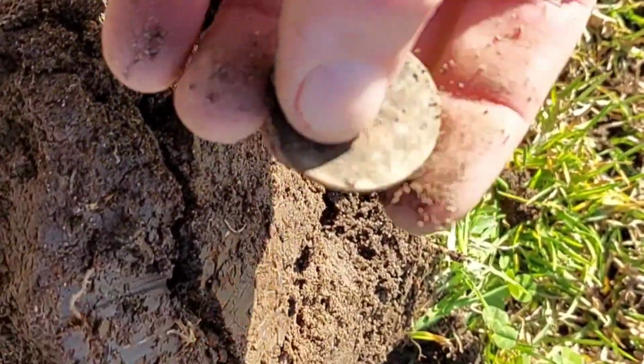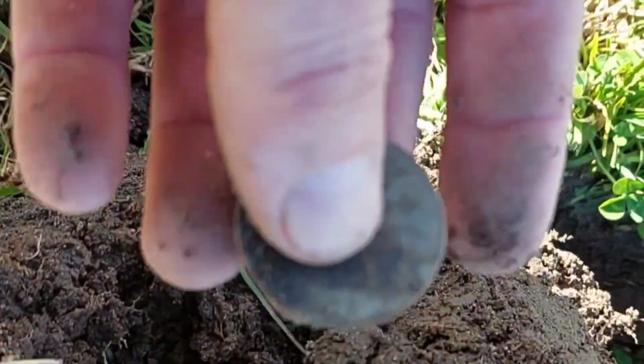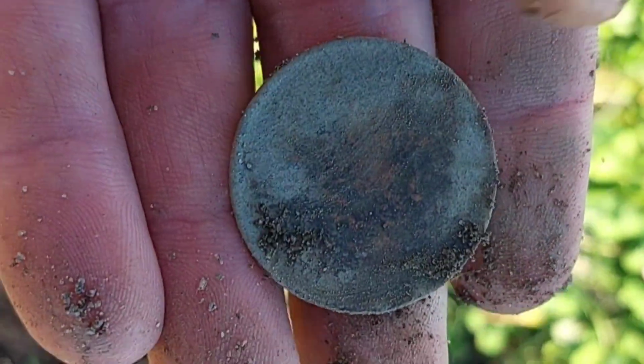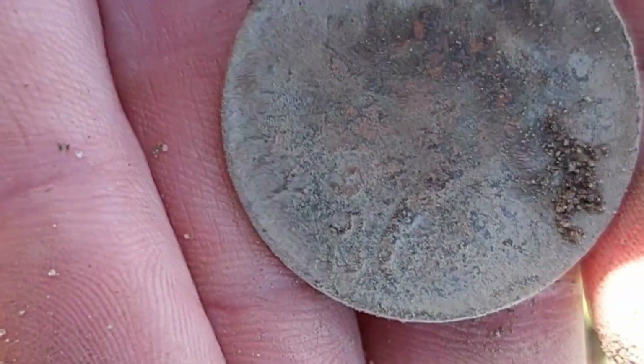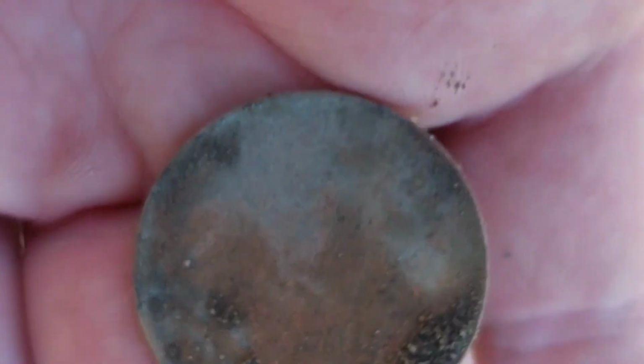Sorry about the wind, guys. Try and move around this way. I've just had a penny come out, and I don't even know what happened to this. It's not much left. 1952. God, that's a common year. Very common for these. It's very worn down, this one.